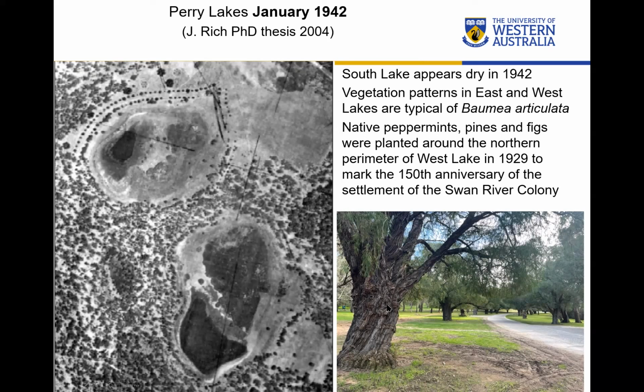So these are the trees here, and we run past them. Those of us that do park run, we run past them, and I had no idea until I read John's thesis that these were actually probably heritage trees. And so we're coming up to the 200th anniversary, sorry, was it like the 100th? There should be the 100th anniversary of the settlement. Sorry, that's why everyone's looking a bit puzzled. It's my typing. But you can basically see that the lakes in 1942 were fairly dry as well.